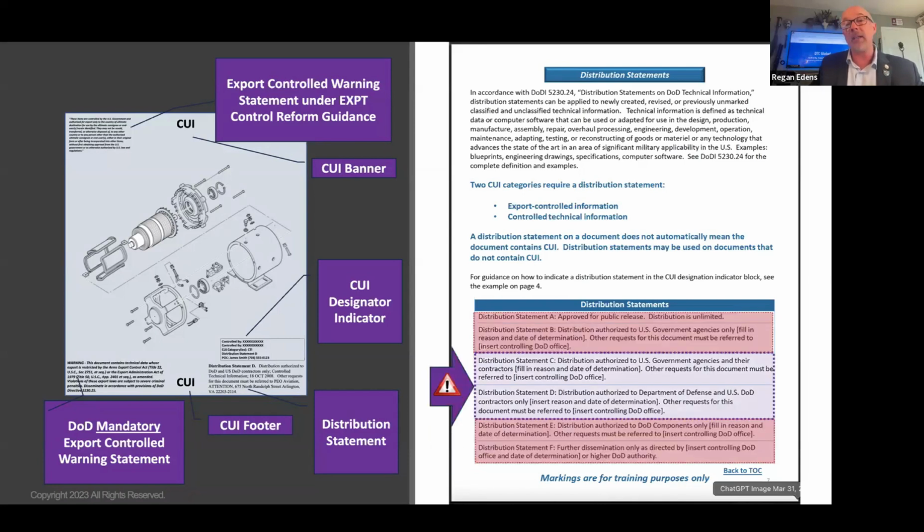What does that leave us with, folks? That leaves us with C and D. So C means that it's going to the U.S. government agencies and their contractors. Okay, so that means that if you don't want it released to those agencies and those contractors, then it would be distribution statement D, which is by far the most common, hands down, across all of the defense industrial base. All right. So those two you can always look out for. If a distribution statement is properly marked, it's likely to be C or D. Okay. It's likely to be D.